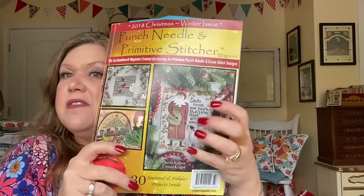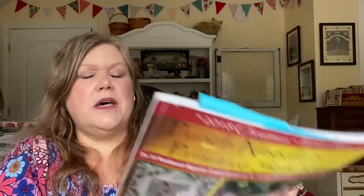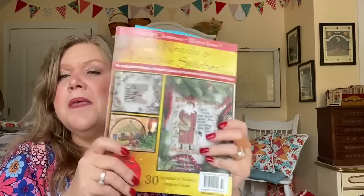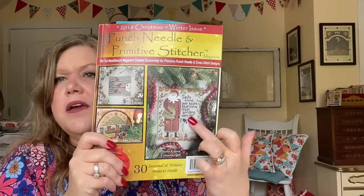Again, I am stitching, this is again from the Punch Needle and Primitive Stitcher, Teresa Kogut's Santa Nose. This is also available as a printed pattern now, because this is old, from 2018. But anyways, I'm going to stitch basically just the Santa, the sheep, and some of these hollies around here, and I'm going to make it into a stand-up for my mantle.